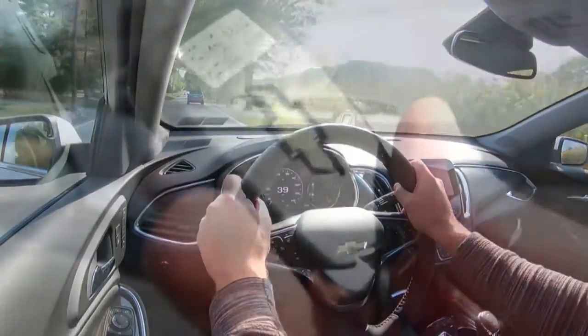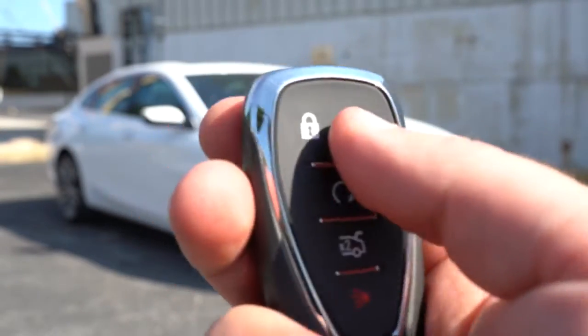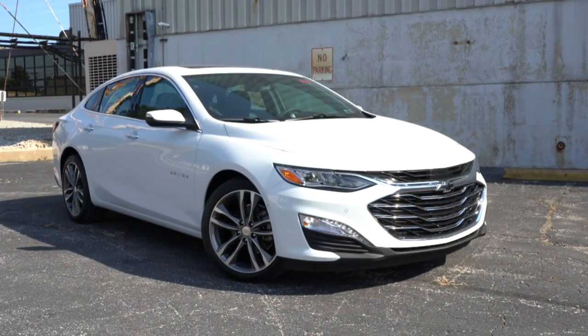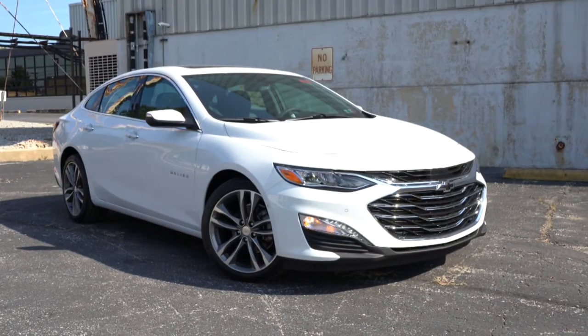Then when it comes to the startup, let me first start by showing you guys the key here. You do have your Chevy logo on the one side, and when you flip it over, lock, unlock, that button to pop the rear hatch, and that circular button in the middle is actually going to be your remote start. So for those super cold days in Pennsylvania, you can actually warm up the Malibu before you actually get inside, so it feels like you're in Malibu once you actually get in it.